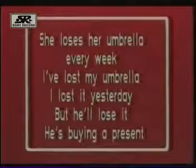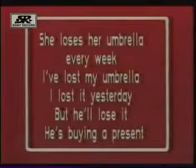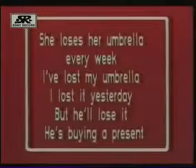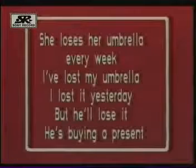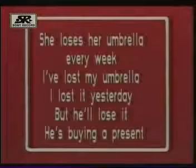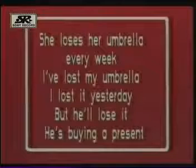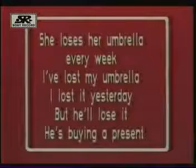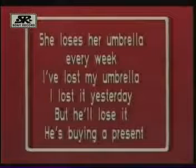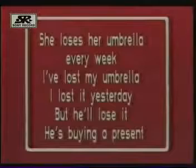Present tense. She loses her umbrella every week. Present perfect. I've lost my umbrella. Simple past. I lost it yesterday. Future tense. But he will lose it. And present continuous. He's buying a present.